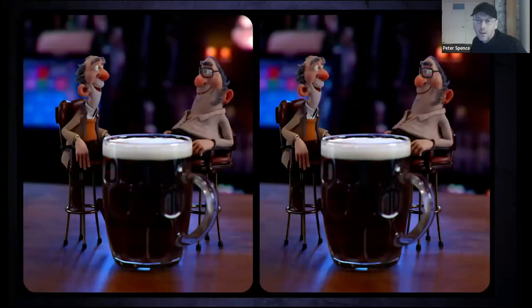And to jump to the end, and then we'll go back, you can preview this. These are the two characters. And then I will show you how I got to this point. Here they are, Carl and Harry, sitting next to their pint of beer in the pub.